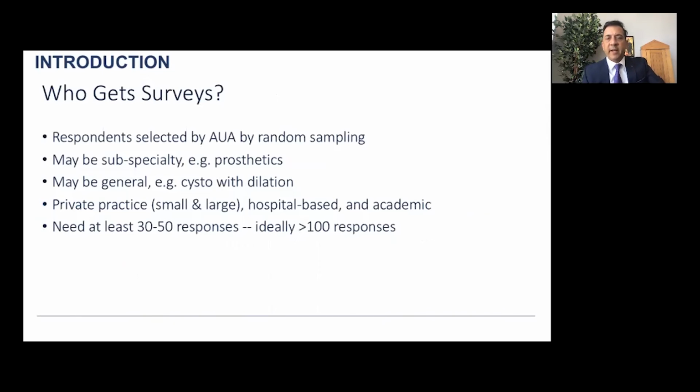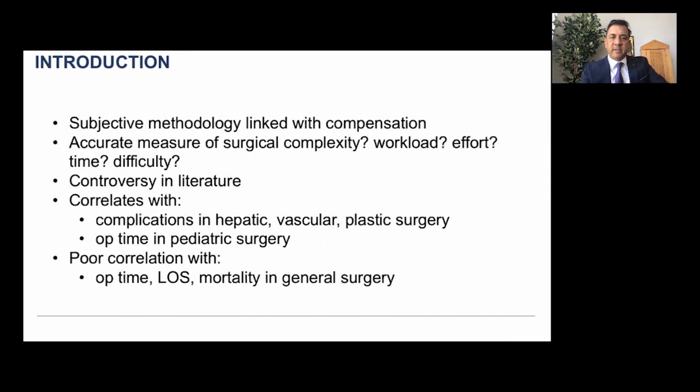Who gets the survey? I've never gotten the survey, and I don't know anybody that has, but it can be a variety of different folks in a variety of practice settings, and changes can be made based on only 30 responses.